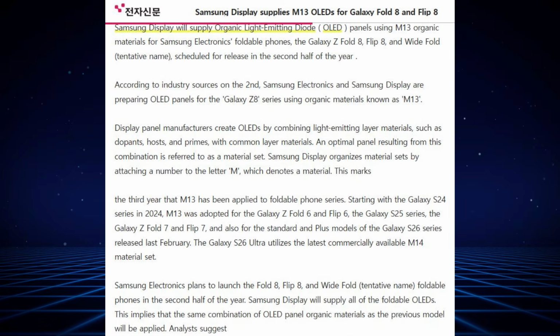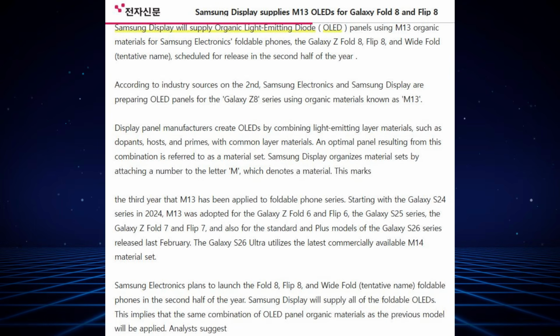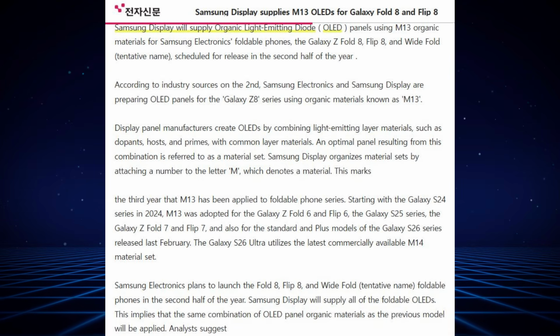A source told EC News that the M13 panels in 2026 will have improved performance compared to when they were first released. They're also using less material to achieve the same performance, which suggests better manufacturing efficiency. So while it's technically the same generation of display tech, it's not exactly the same panels from 2024. Think of it like a car model that gets small improvements each year even though it keeps the same name.